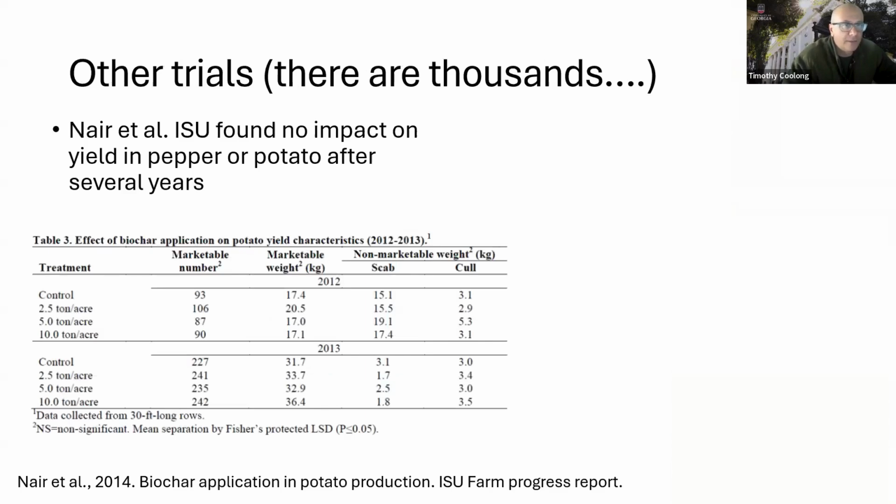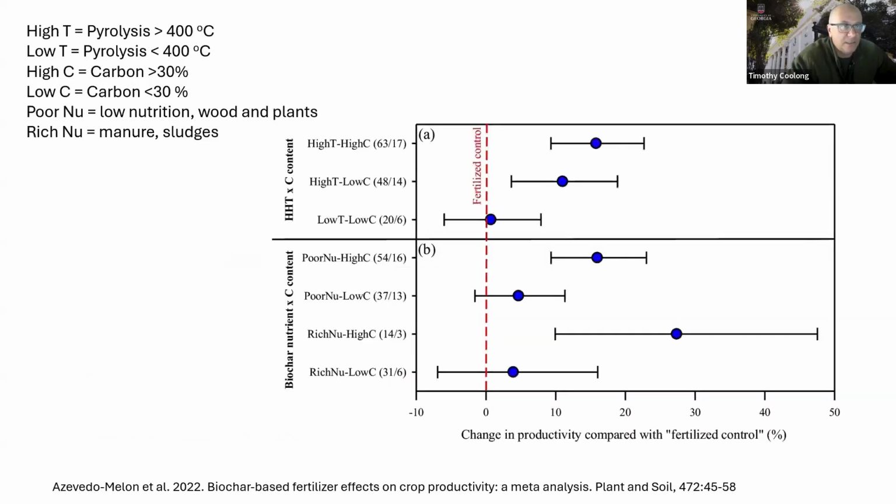I also wanted to point out there are literally thousands and thousands of yield trials out there. A good colleague of mine, Ajay Nair at Iowa State University, did a multi-year trial with potatoes. He did not see a significant difference. He looked at scab because he was concerned about the pH effects, and saw no difference in scab. So there are some trials that show no effect, but then there are just as many that show a positive effect. This here was taken from a review paper.